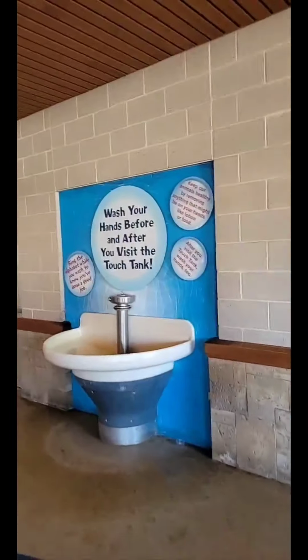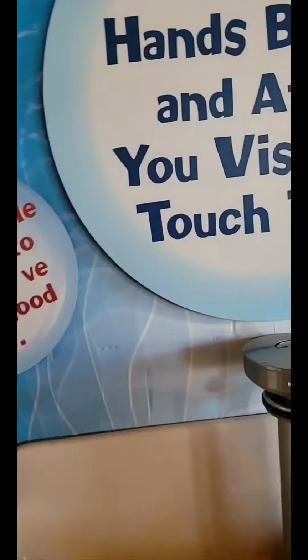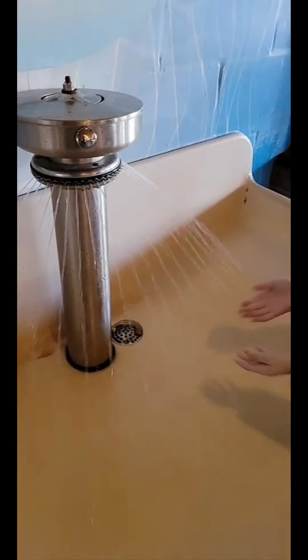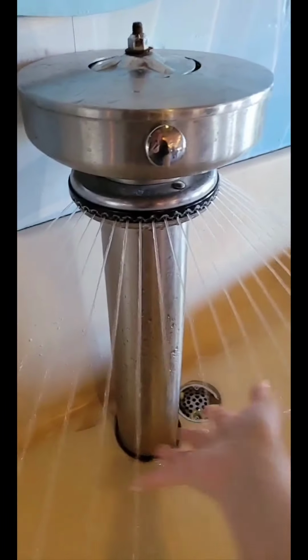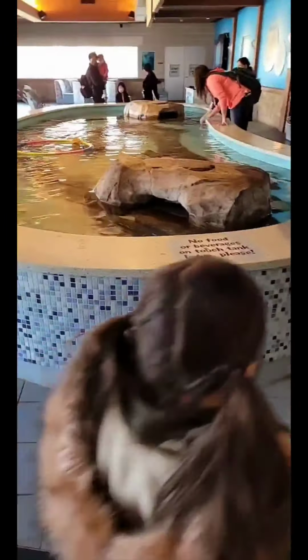Alright, so just make sure you guys wash your hands. Got it, thank you. Okay. I'll be here. Wow, wash your hands. Yes, wash your hands before and after you visit the tank. So wash them. And how do you wash it? There you go. Very cool. I guess that's it, right? I can only do so much with my hands. Okay, let's go. Very cool.